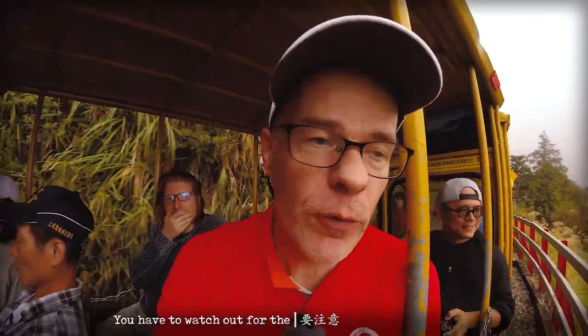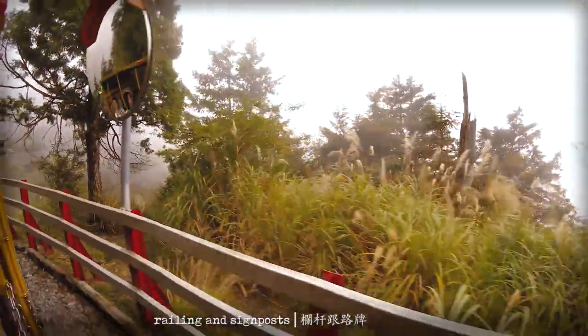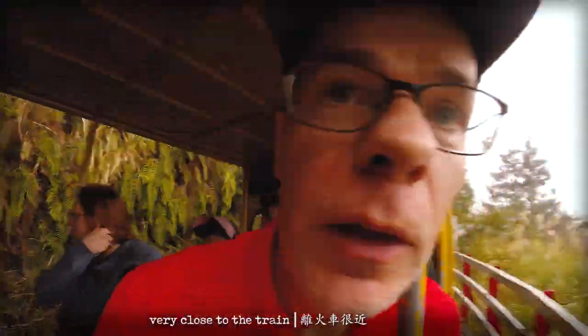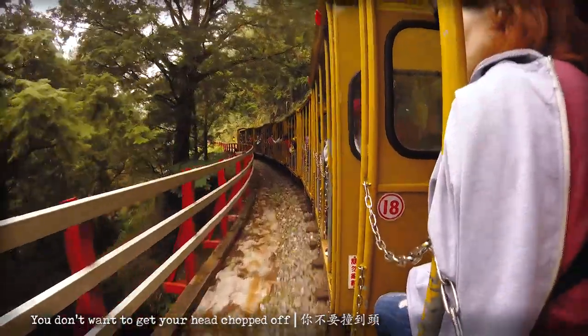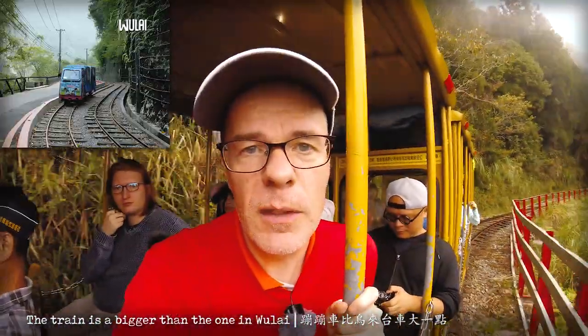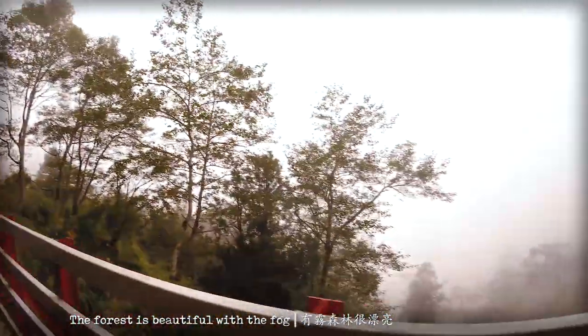You have to watch out for the railing and the signposts. It's very close to the train. You don't want to get your head chopped off. The train is a little bit bigger than the one in Yilan. The forest is beautiful with the fog and everything.